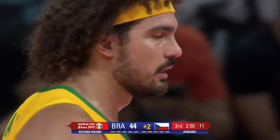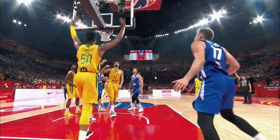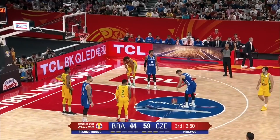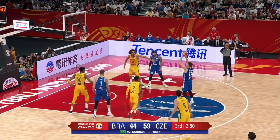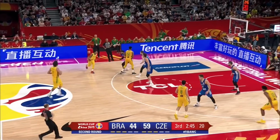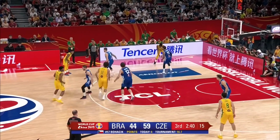The whole body language you see from the Czech Republic as well. Bohacic just putting his head down, goes with his preferred left. Not a lot of contact on that one, but gets the and one. In contrast, even that last possession, you see Benite make those 3-pointers. The bench is up into the game, waving towels and getting into it. He can't hit the and one. He was only 2 of 12 from the field, Bohacic, before that driving layup, but still full of confidence.